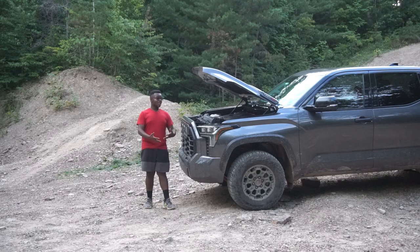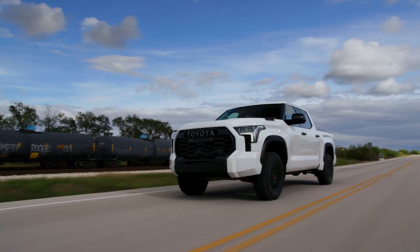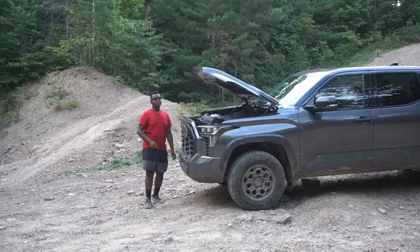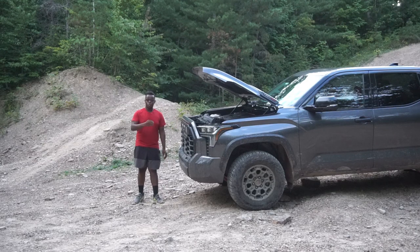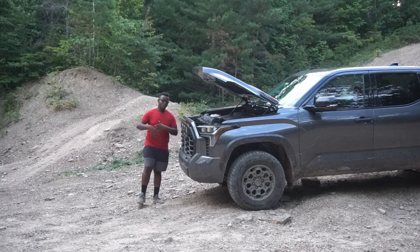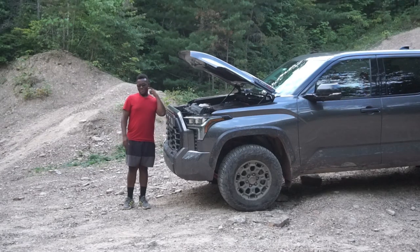Toyota claims that this engine not only makes more power than the 5.7, which it does, they claim 18 in the city and 20 on the highway with a combined rating of 19. I've been getting 15 mpg even while trying to get decent mileage. That's just been 15 mpg combined. On the highway, you may maybe see 18, 19, but kind of a bummer.